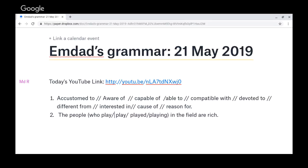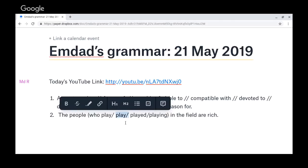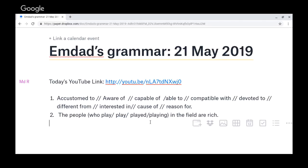Done. Tell me, how many of you think second one? The people play. Of course, this is right. Can't I say the people play? But the sentence doesn't finish there. If I say the people play in the field, I need a full stop, isn't it? The people play in the field, full stop. They are rich. The people play in the field, they are rich. But the sentence says, people play in the field are rich. Doesn't make sense. So I can't have play here. So this sentence is 100% wrong.